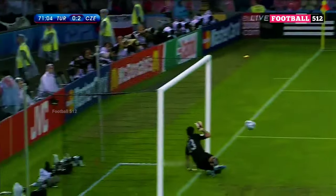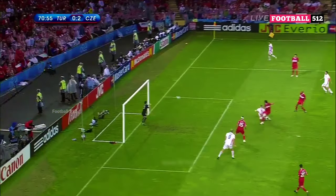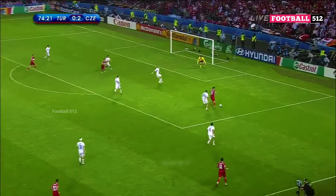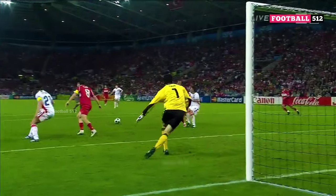Emre Aşık! And somehow smothered. Polák at the last. And Volkan just threw himself on top of it. Maybe they can here. Hamit. They need a shot on target.